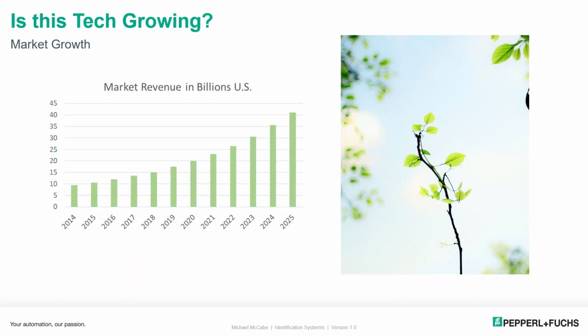So is this technology growing or fading away into the darkness? Well, in 2016, the global identification market, that's all companies, not just Pepperl+Fuchs, was valued around $16 billion annually. By 2025, it's projected to double or almost triple, possibly reaching around $40 billion annually. That is a big surge in demand. It means companies are seeing the benefits and are going forward to implement this tech into their business. It's like that little branch on the right. It's growing upwards and will only get bigger and bigger.